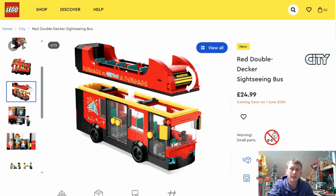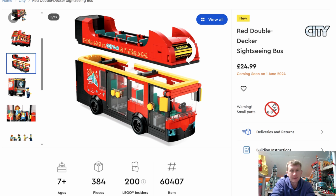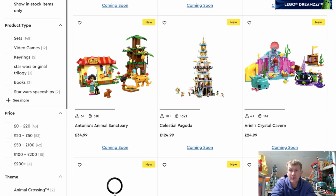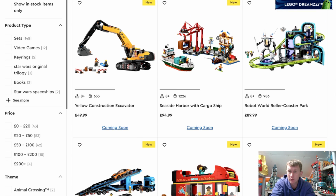And it does look like the top's removable. So you can go to a museum, you can go to downtown, you can flip it all around. There's a lot going on with that one. And again, it is 384 pieces. So it's there if you want it, and it would look quite smart. I think over a period of time, I think they will sell well.